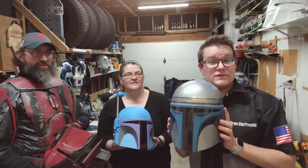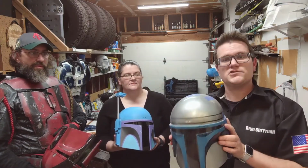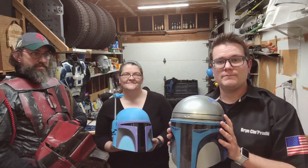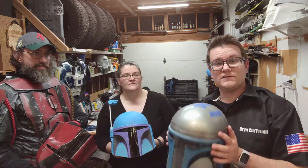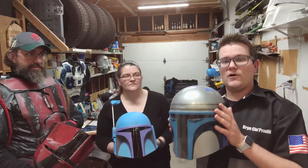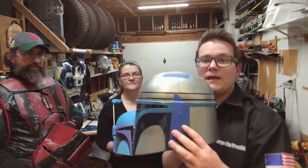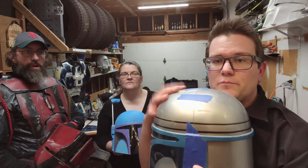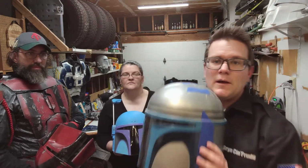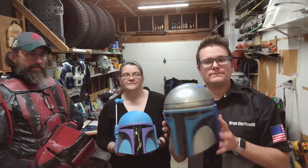One of the other options that a lot of people go with is actually a production-level costuming part. This is the Django 2-piece helmet made by Rubies. Rubies actually tends to make a lot of helmets. These take a little bit more work to get approvable, but they are a budget-friendly option for those wanting to build a Mandalorian costume. This is actually made in 2 parts out of a plastic, and the way to get it approvable is to remove all those seams, make it look a little bit less like a toy, and a lot more like a costume part.